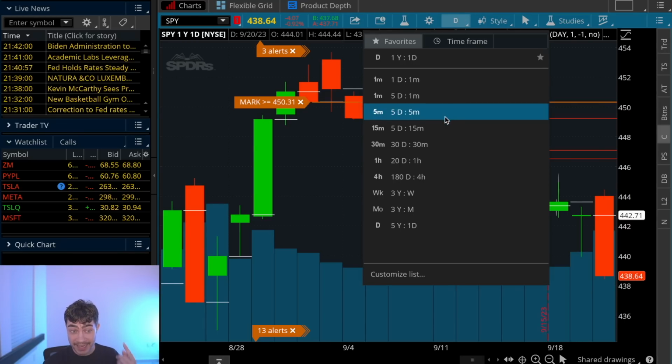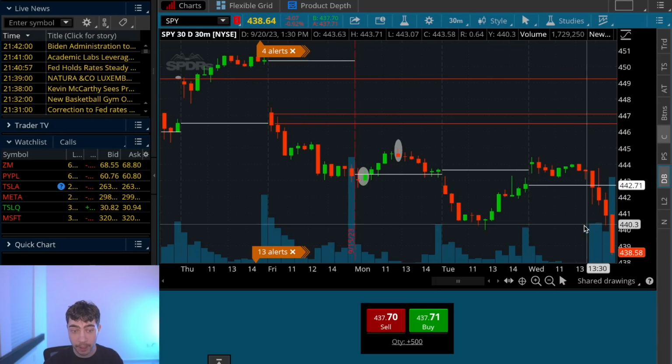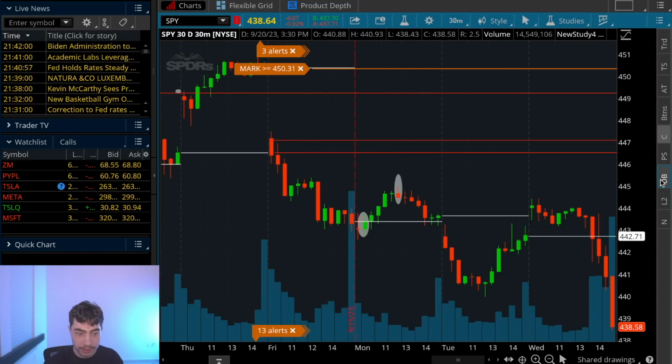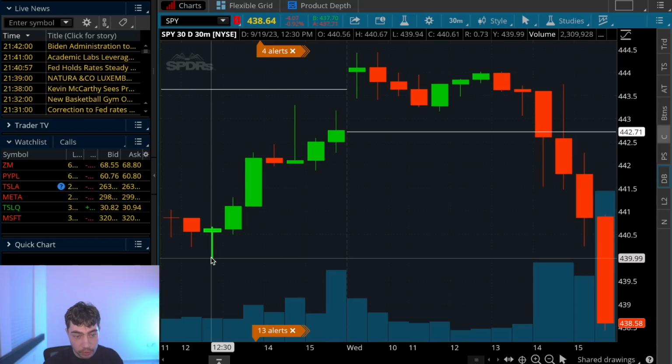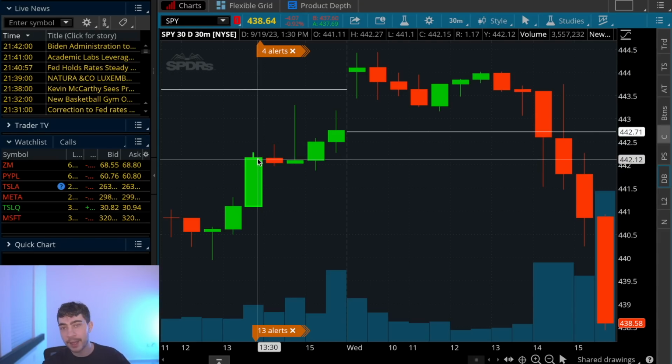Now, the next level above 438.64 is going to be the following. If you look right here, you will visually see the next level is going to be $440. I am not interested in trading at $440. Nothing special to me. The next level above $440 is going to be $442. I am not interested in trading at $442. Nothing special to me.